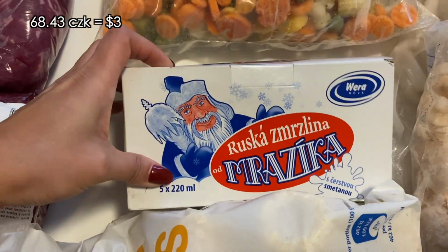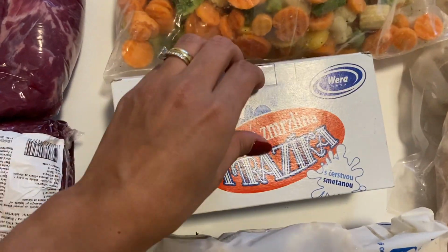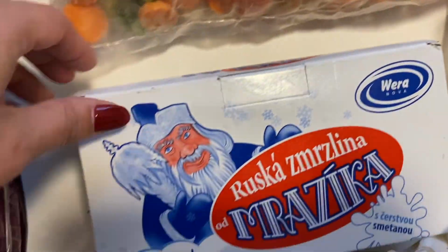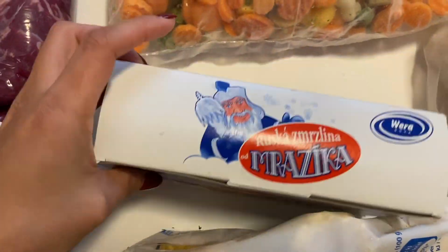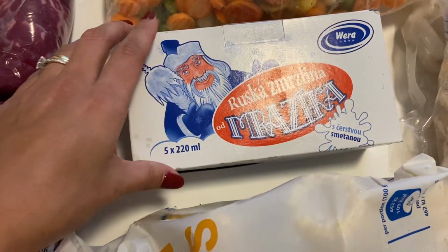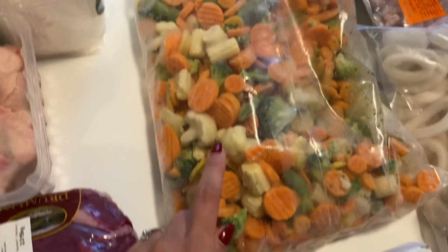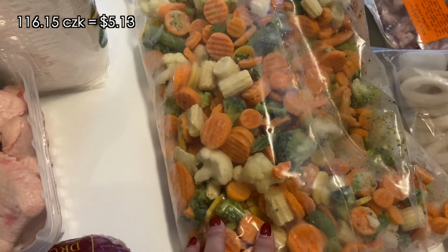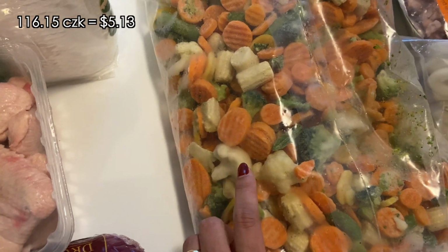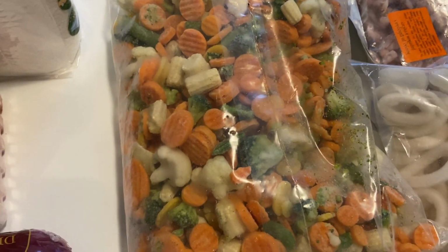Here we have my favorite Czech ice cream. At the beginning when we got it, I thought it was like sandwich ice cream. I cannot open it, but I thought it was like a sandwich ice cream, and it's almost like a sandwich ice cream, but it's a little bit different. It's actually like a wafer and then ice cream and then another wafer. It's very nice. Here we have mixed veggies for many meals. I love having these. I love using these. You have cauliflower, broccoli, carrots, and something yellow that I have no idea what it is, but another nice veggie.